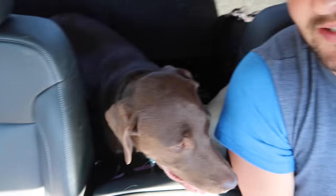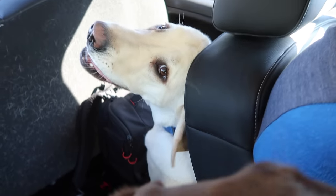I'm with the dogs. They're all in the back there somewhere. I don't know where Daisy and Chief are. Chief, there's Chief, and Daisy is like hiding under the seat.